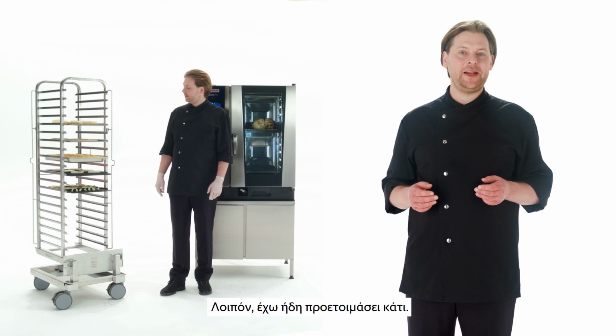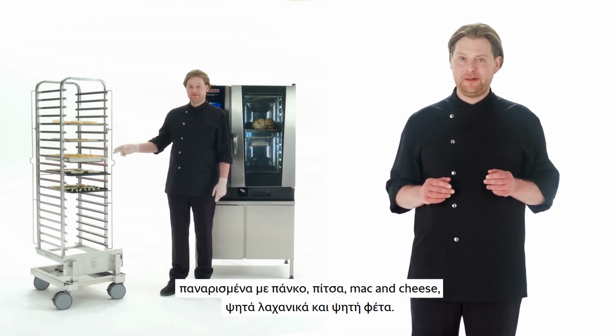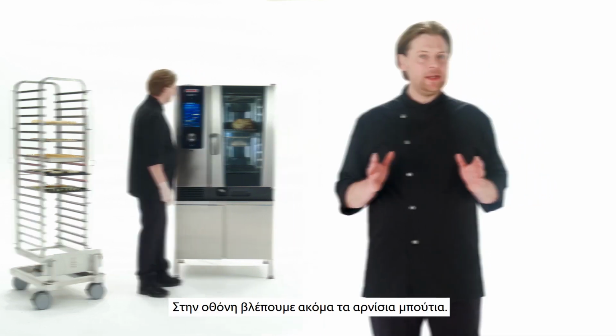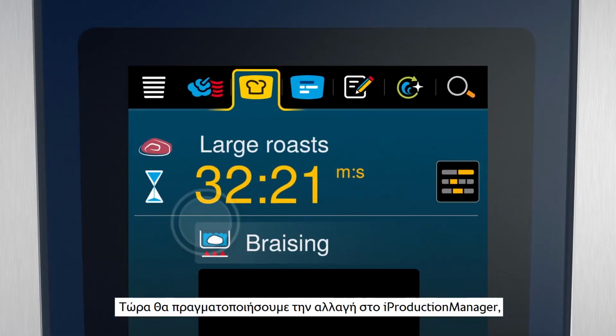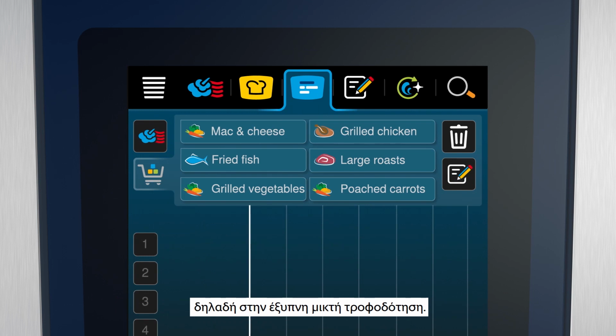So I've prepared a few things in advance for us here. We've got panko breaded fish fillets, pizza, mac and cheese, grilled vegetables, and some grilled cheese. Our leg of lamb is still showing on the display. Now, we'll just switch to our iProduction Manager, our intelligent mixed loads assistant.